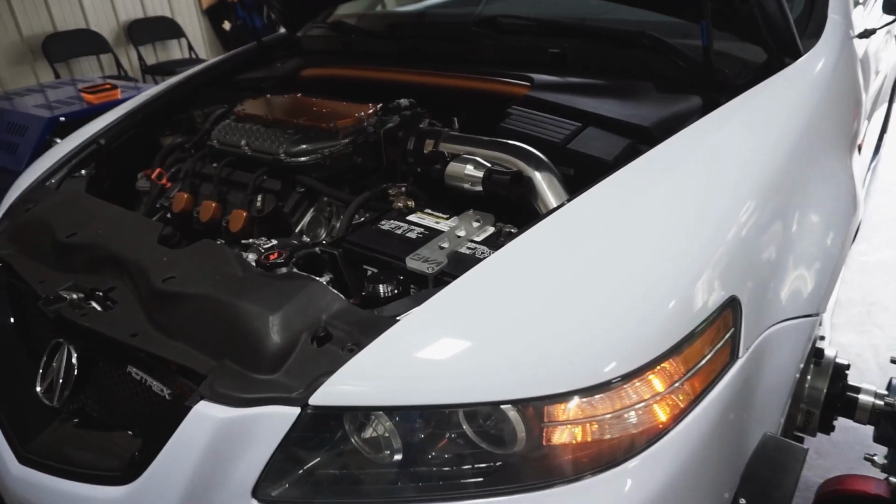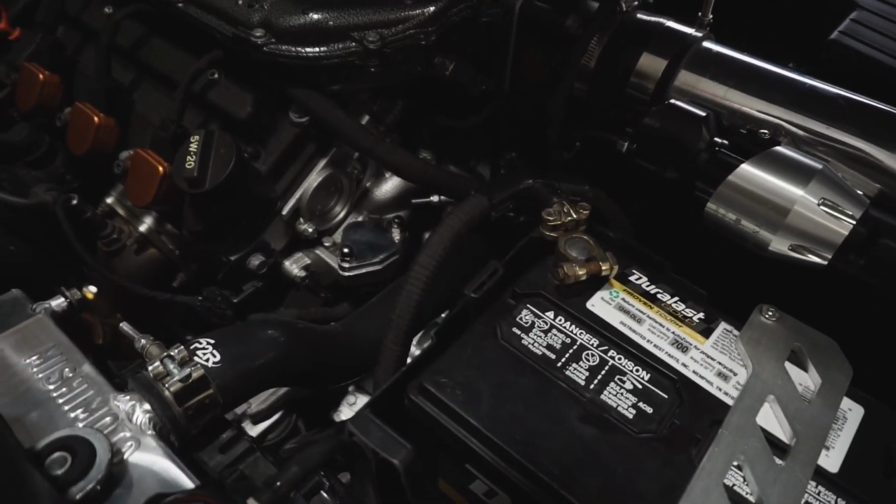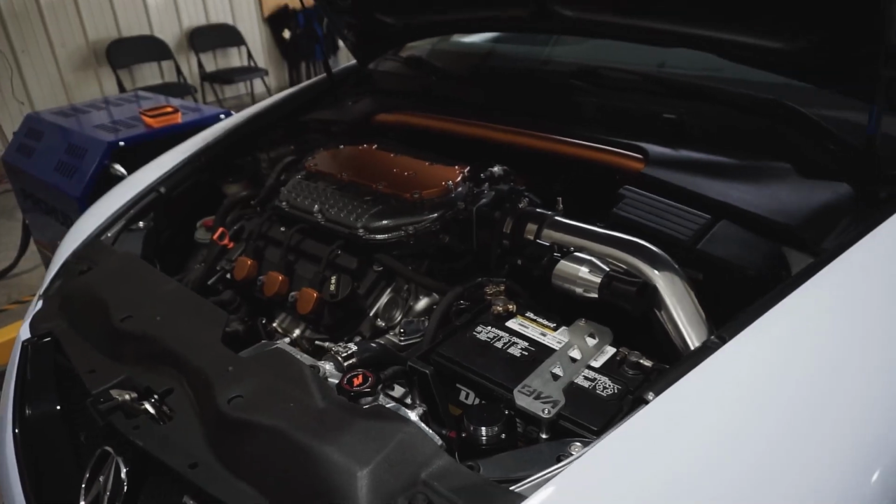Because he's saying that's about, what was that, 417, so like 420 down to 398. And then 390, it's like 30, 40 horsepower from heat soak. Wow. So he said we're gonna let it cool down, and then maybe do one more pull or something like that, and we'll see what happens.